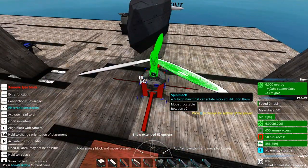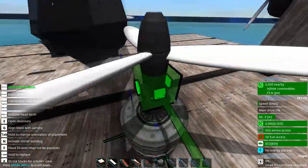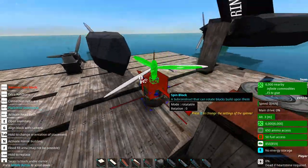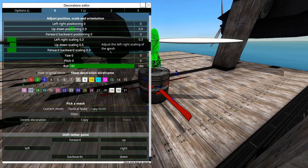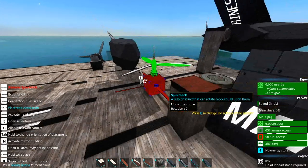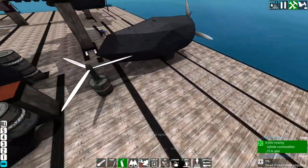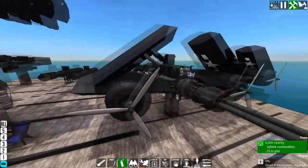This is all deco on the front there. Ooh, actually, wow, that's really good. Everyone take note of this. You can mimic nukes to look like that. Let's see here. It's tactical nuke, mimic sphere, and mimic sphere. So that is how the props are made. And it looks really good, actually. So that's how they look, and I don't think they do anything.